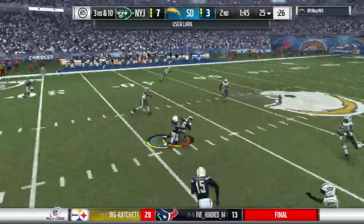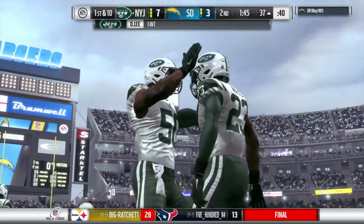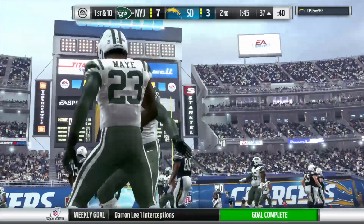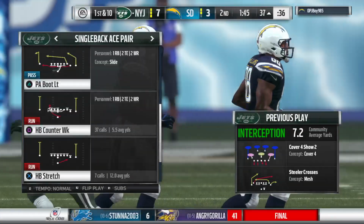That'll be a holding. He rifles one that's intercepted. A great read, and it's picked off. And his guys are going to get the football at the 37-yard line. And New York set to take the field.